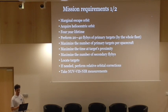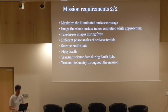So the mission requirements. You need to make an escape orbit, then go to your heliocentric orbit with the asteroid belt. The satellites should survive at least a 4-year lifetime. Perform 5 flybys, ideally 20 or 40, because of course you will probably lose some of the satellites and some will fail, and you have to count with that. Let's maximize the number of flybys, target proximity, and capture images in the visible, near infrared and ultraviolet channels.